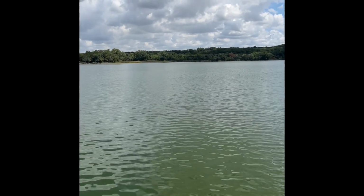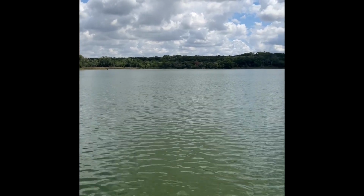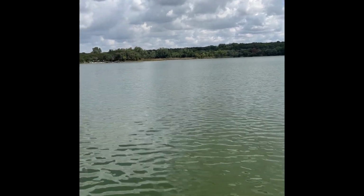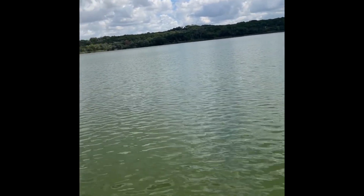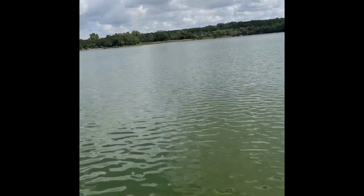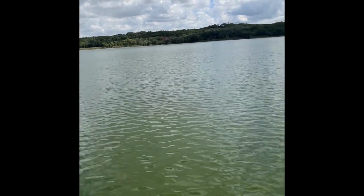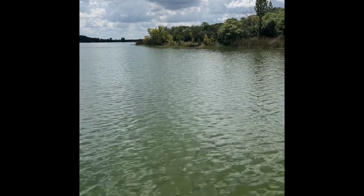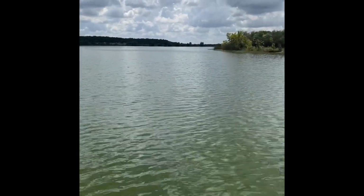Lake Pat... No, what is it? I can't think of it. I'll think of it, but it's fed by a little river. Anyway, they've got a little lake. It's bigger than this one, and they allow motors on it, and I don't think they should. But anyway, down there, I believe, is the dam. Yeah, that's where the dam is down there.